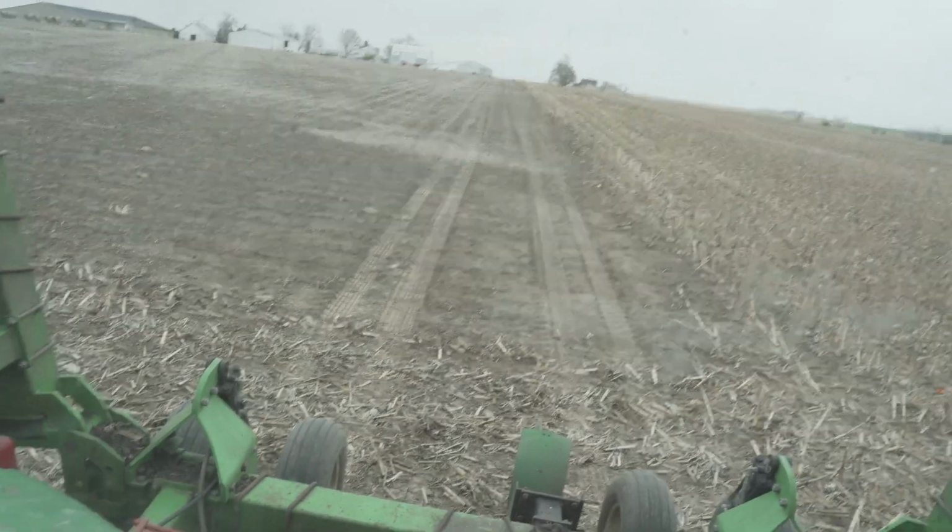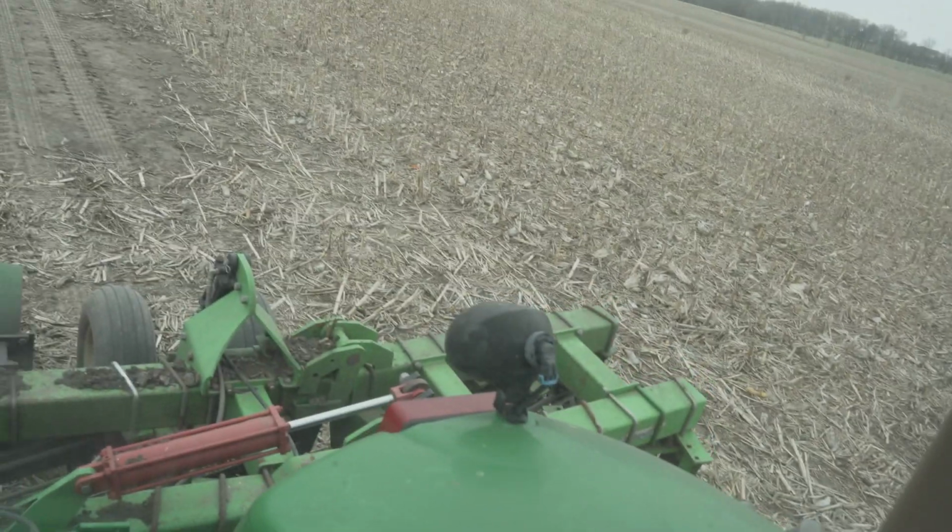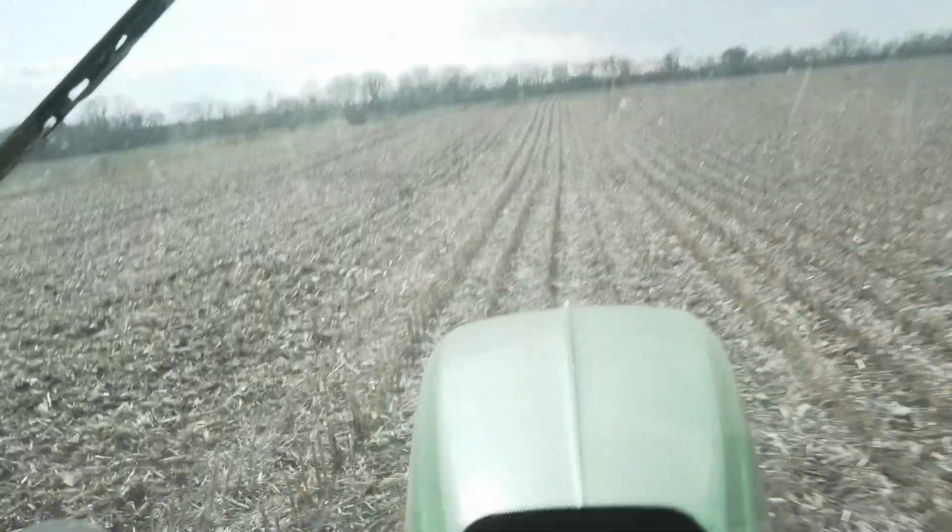Alright, so we got it filled up full of fuel, so we're gonna go give it a shot and see if the ground is worth the crap or not. If it's too wet, we'll probably have to wait another week because tomorrow and this weekend it's supposed to rain and get crappy again. Here goes nothing.